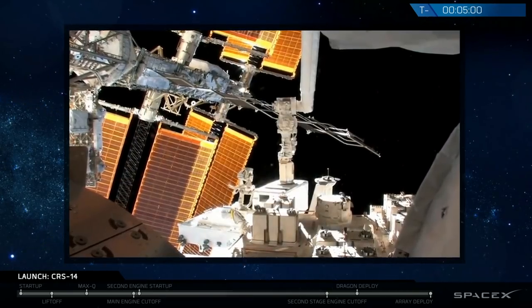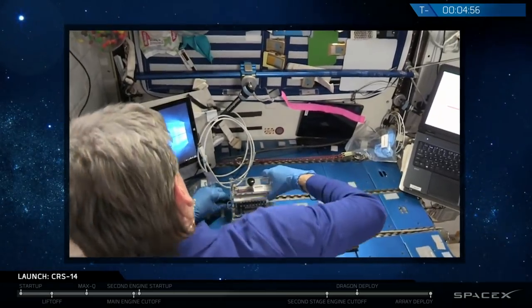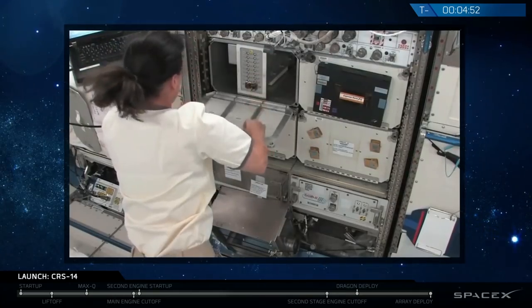SpaceX's 14th commercial resupply mission to the International Space Station will mark the first opportunity of 2018 to replenish this U.S. National Laboratory in low Earth orbit with new and exciting research. Let's learn more about some of the featured investigations and facilities that are destined to station as part of this mission.